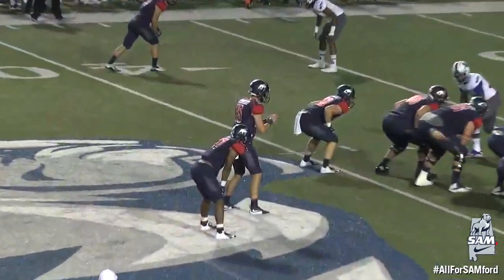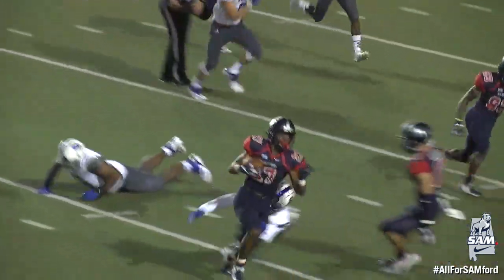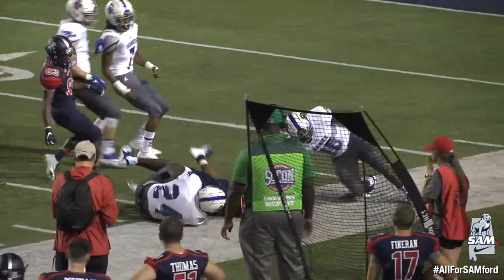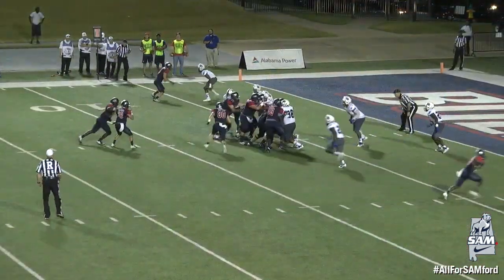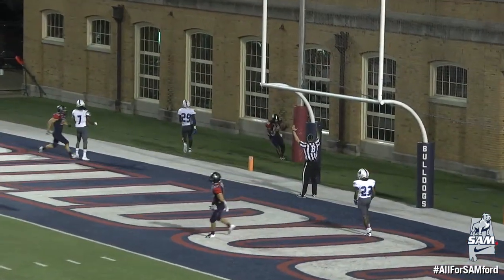To get out and get a few reps, get on the field while still preserving that red shirt, assuming he doesn't play more than 4 games. DeMarcus Ware able to get the outside edge and then lowers his shoulder for some more contact. Antoine Sims is a big guy. This is going to be a throw. Touchdown, Samford.